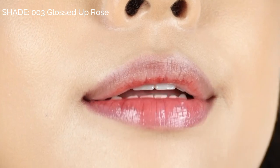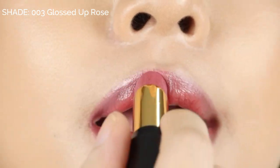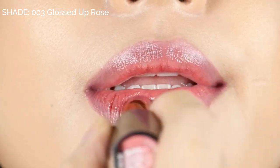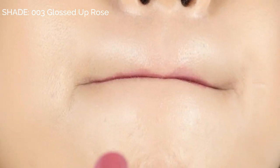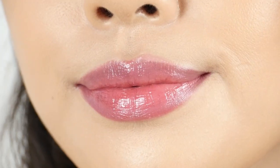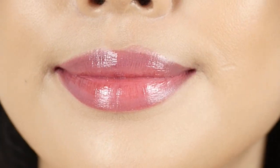sobrang high shine na siya agad. Maganda yung pigmentation niya, guys. I wouldn't say na it's fully pigmented, like talagang naka-cover niya lahat. You can still see your lip color peeking through, pero makikita mo na parang it evens out your lip color in some way. Makikita mo pa rin na may konting natural lip color mo showing through. This one feels so glossy and balmy for a long time.